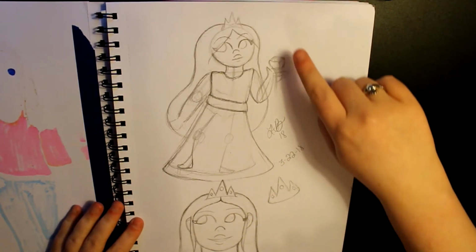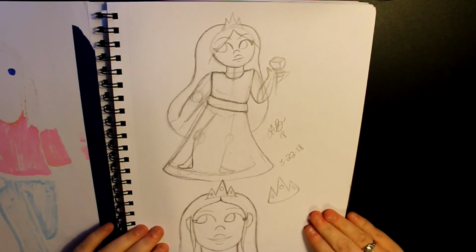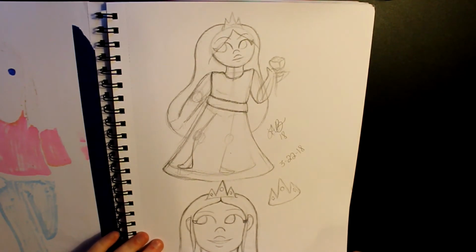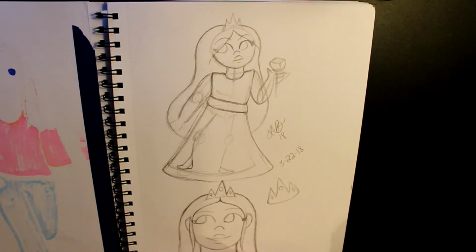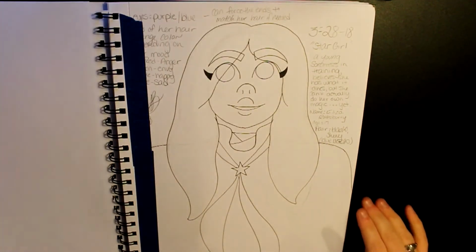This is just a sketch of a princess. I really liked the rose in her hand. She was originally going to be the character in my drawing and painting class painting thing, but I kind of ditched the idea because I do a lot of fantasy things.